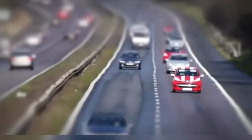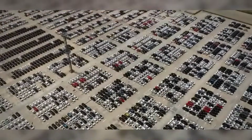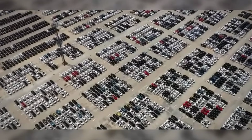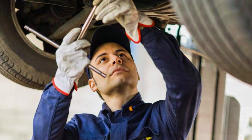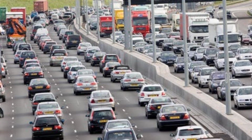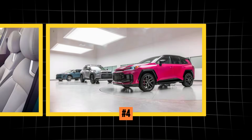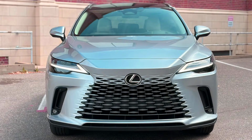In 2026, British drivers buying these hybrid SUVs think they're making the smart move. They're not. Sky-high running costs, brutal depreciation, and repair bills nobody warned them about. Thousands are already trapped. Here are the 15 models you need to stop buying before you join them.